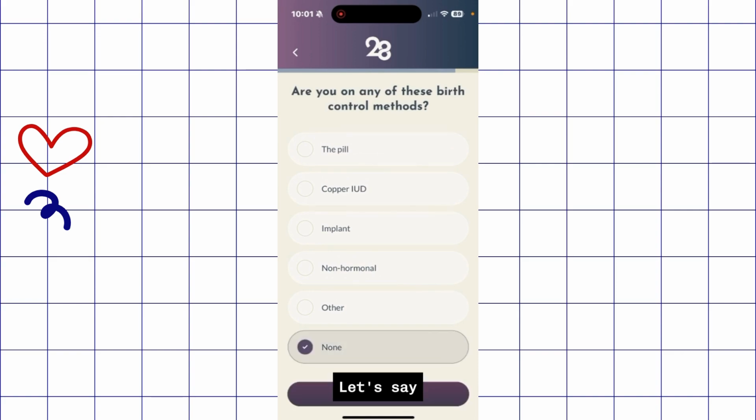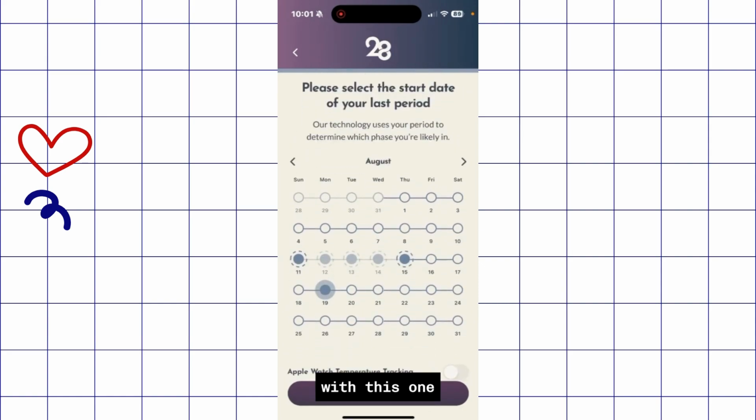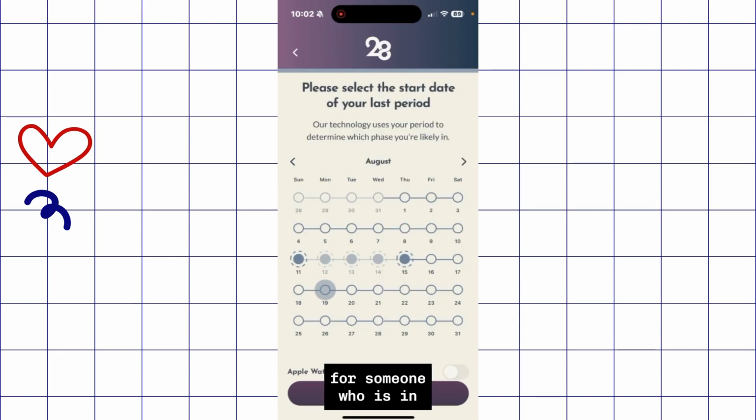Let's say we're not. And please select the start date of your last period. Okay, I got my period last week. I think maybe with this one, it has some more advanced stuff. So I would say this would be better for someone who is in college or a young woman who maybe even is having some health conditions, right?